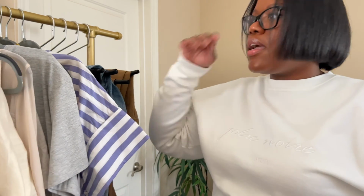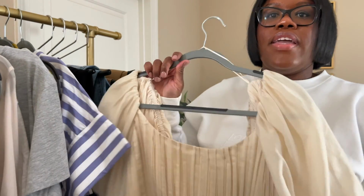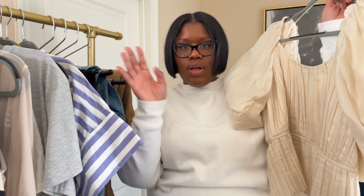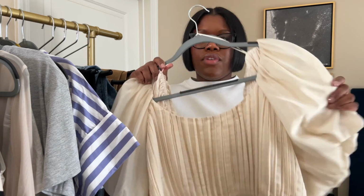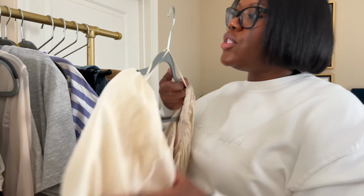I'm going to show you guys a couple of pieces real quick. Some of my favorite pieces. This is my favorite. I got this from Banana Republic. I love Banana Republic because they go up to plus size. They go to size 20. This is pleated, and you can wear it off the shoulder or up, and it's so pretty and gorgeous. So I really do love this.